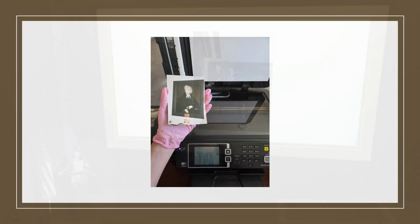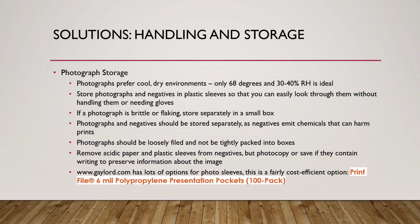This is scanning photos. So we wear gloves to scan photos. Photos do actually prefer a little bit of a cooler and even drier environment than paper because of the chemicals that are used to make them. And again, like negatives, even more so. Negatives would probably rather be frozen, but we don't really have to do that.